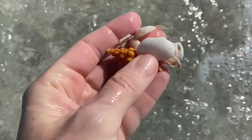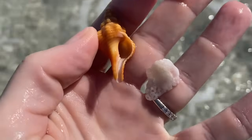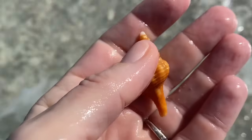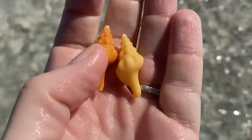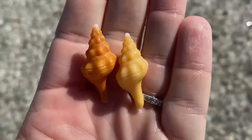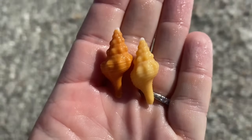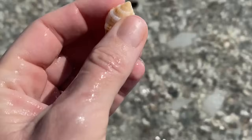Are you a horse conch or a ribbed cantharus? You are a horse conch. The Florida state shell, which is actually not a conch, but that's okay. We still look for them anyway. The Florida horse conch. Oh, look at that. So I was just remarking on the difference of these two. They both have their little white tops, but that orange compared to the yellow. Totally normal, just the way it is. Sometimes they're more orange, sometimes they're more yellow. Just another one of those things that I like to appreciate about these shells.